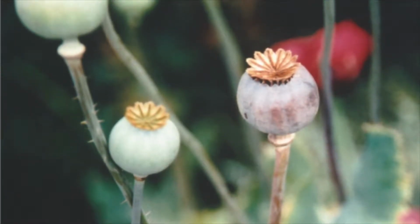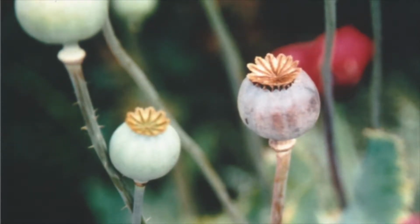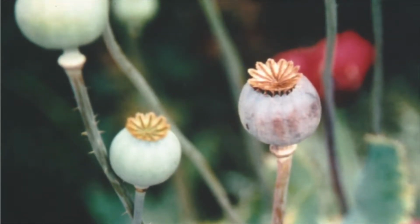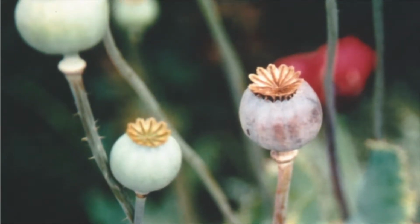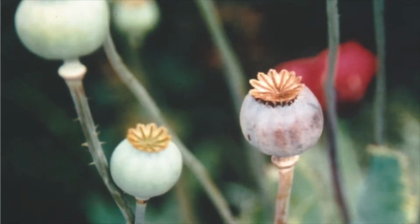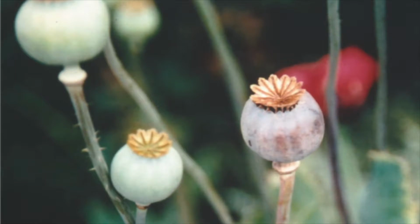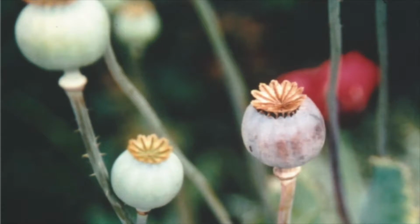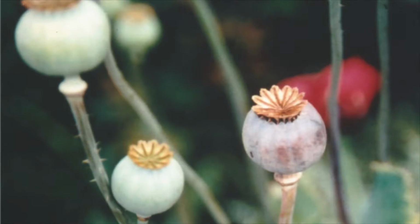The sap obtained from lancing the unripe poppy pod yields a white material resembling latex. It is dried in the sun or in an oven. Opium is the English word that comes from the Greek word for dry sap. Because it has the appearance of brown sugar, opium is often referred to as brown sugar in the legal and illegal trades of it. By 300 BCE, opium was consumed in the Greek, Roman, and Arabic cultures for medicinal, recreational, and criminal purposes.